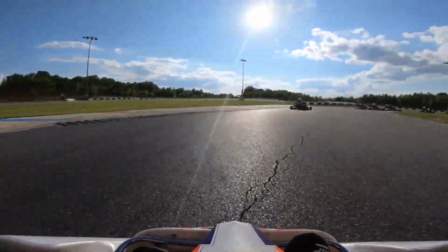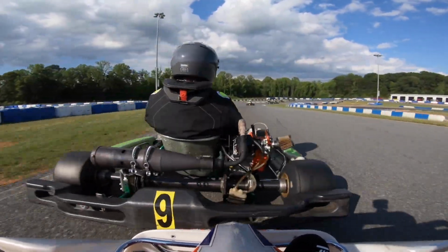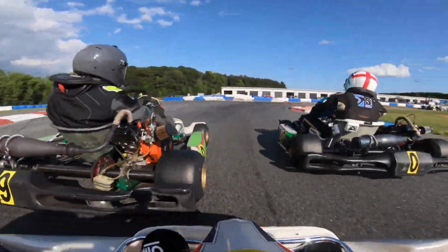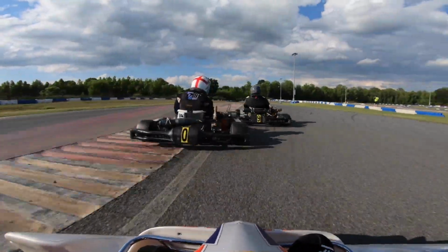As I'm trying my best to just catch up to him, the number 9 kart comes out of nowhere. So Ryan's off the hook again, and now I got to focus on this 9 kart. And he brought along his friend in the 0 kart. And those two were working together, but also kind of battling each other here and there.